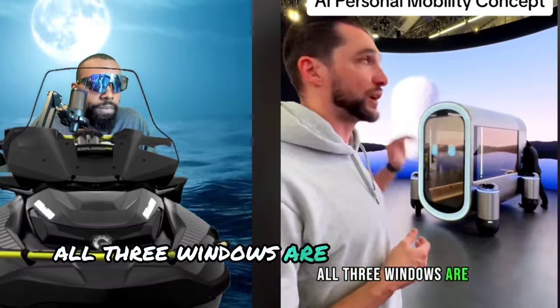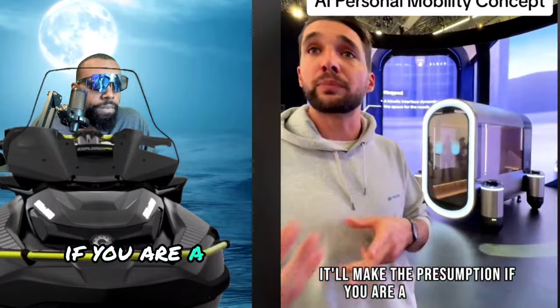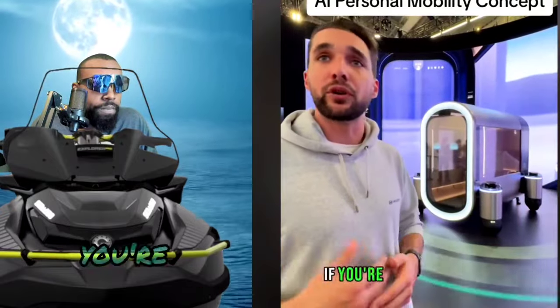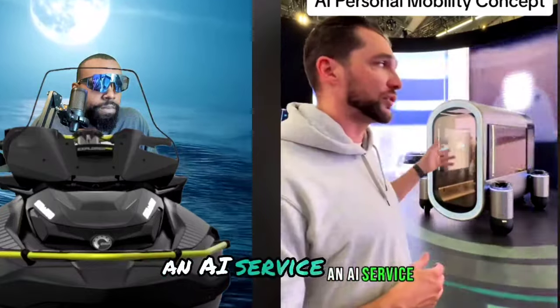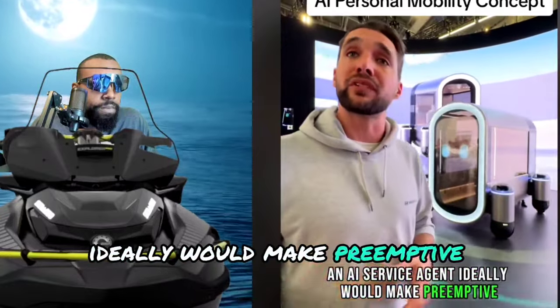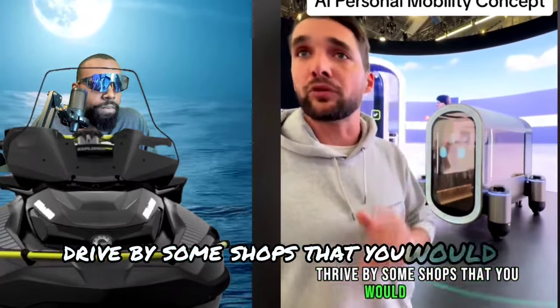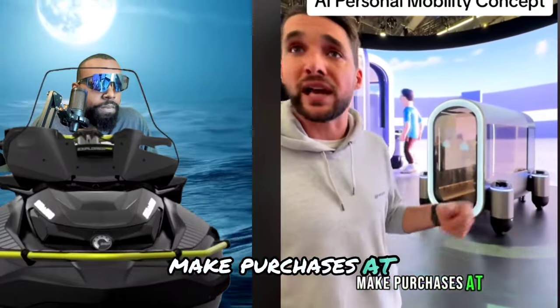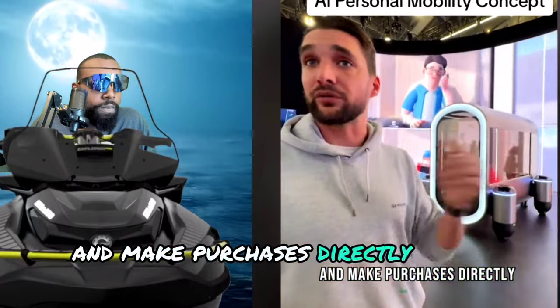All three windows are actual digital screens. Once it personalizes to you, it'll make the presumption if you are a businessman, it becomes a mobile office. If you're a child who enjoys video games, an immersive video game environment. The AI service agent ideally would make preemptive decisions for you based upon your points of interest. Drive by some shops that you would normally make purchases at. It can turn into an online e-commerce platform to make purchases directly from Dice.